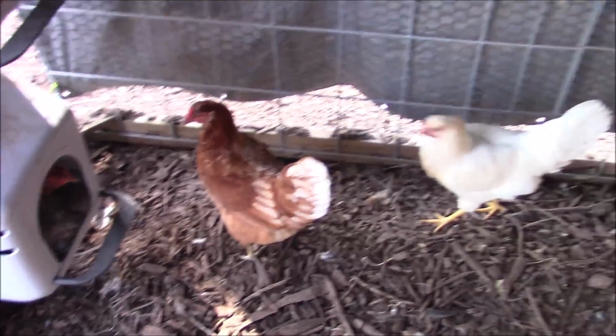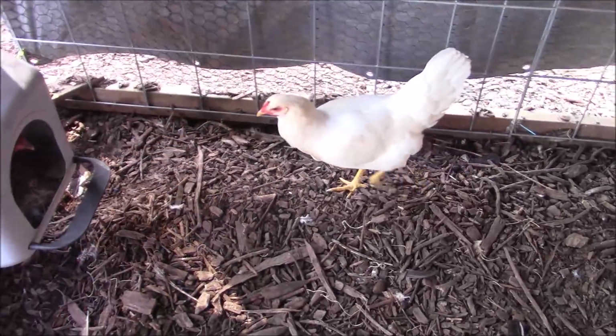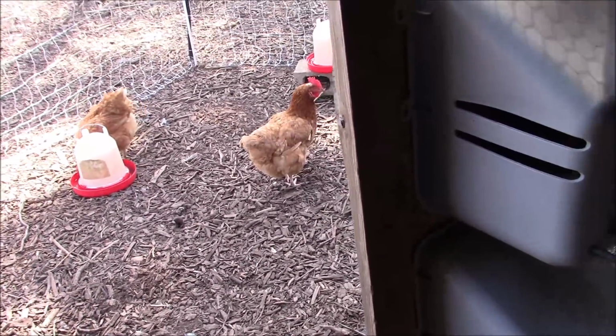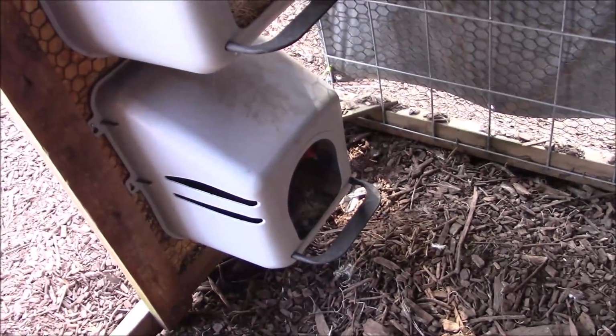These two haven't started laying eggs yet. It's only been 5 months. I'd give them another month. Number two's kids were just early.